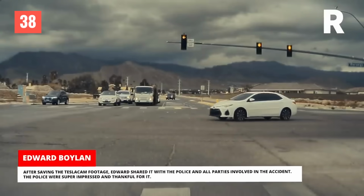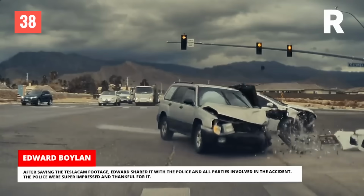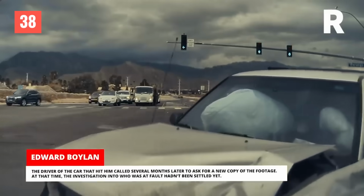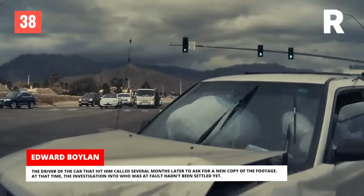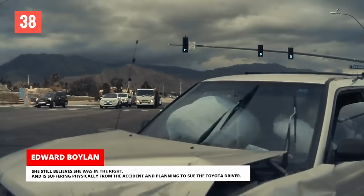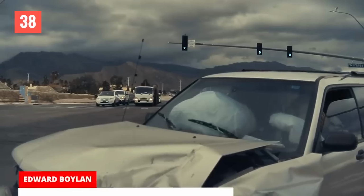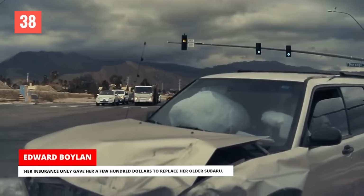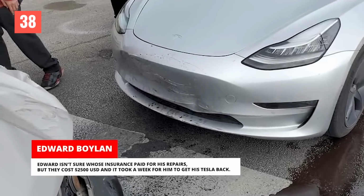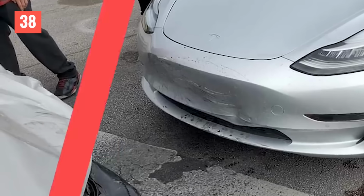After saving the Teslacam footage, Edward shared it with the police and all parties involved in the accident. The police were super impressed and thankful for it. The driver of the car that hit him called several months later to ask for a new copy of the footage. At that time, the investigation into who was at fault hadn't been settled yet. She still believes she was in the right and is suffering physically from the accident and planning to sue the Toyota driver. Her insurance only gave her a few $100s to replace her older Subaru. Edward isn't sure whose insurance paid for his repairs, but they cost $2,500 US, and it took a week for him to get his Tesla back.